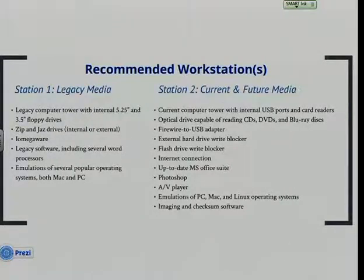I did come up with an idea for a sort of dual workstation setup that was based on some pilot projects I had read, where one station would be legacy media and one station would be current and future media. With the legacy computer tower, it does lend itself to the computer museum problem, where you're dealing with possibly unreliable things. But I saw a couple of projects that seemed like they had worked, at least in the pilot phase. So it would involve getting legacy software, including different word processors, emulations of several different legacy operating systems. Hopefully, if you were really lucky, you could find working Jazz drives and Zip drives.